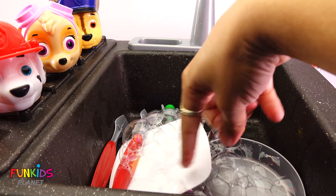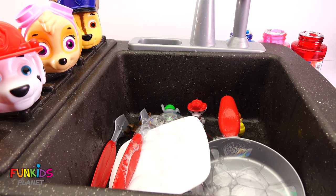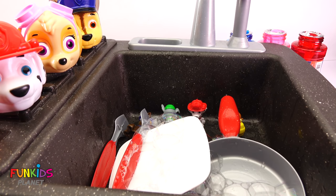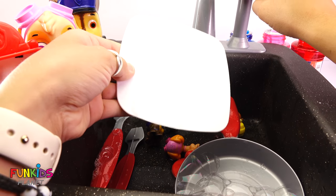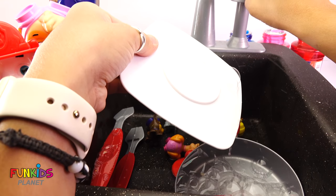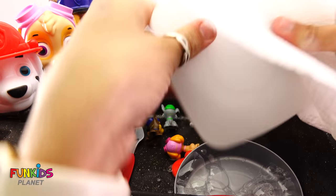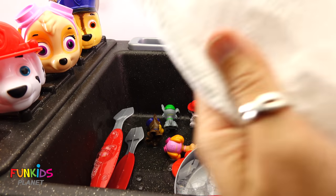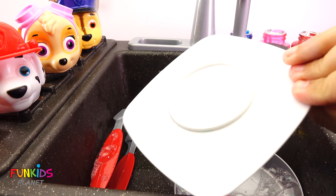Look at all that bubble soap in there. Ooh. Okay, I think that's enough. Now let's go ahead and rinse everything off and dry them off. I got some towel here to dry them off. So let's grab this, rinse it off a little bit. And we're gonna dry it off. There we go, squeaky clean.